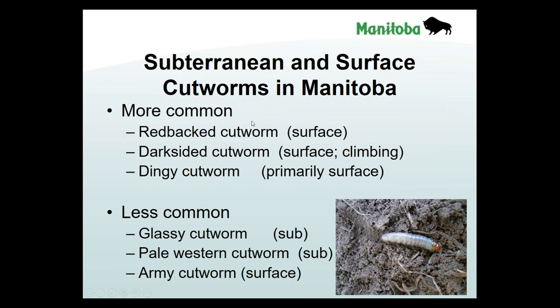And again, some less common ones that we can find here but aren't as abundant, glassy and pale western cutworm. This is a glassy cutworm in my photo. It's a cereal specialist. They like cereals. So often we see them in the forage cereals. It seems that if you have perennial cereals, perennial grasses, they like to get in there and they'll build up. Once or twice I've seen them in corn and wheat doing a lot of damage, but again, not as common. But they are a below ground feeder, so when they're the dominant species, you will get a lot of below ground feeding, and they're very hard to control with insecticides just because you can't get the product to them.